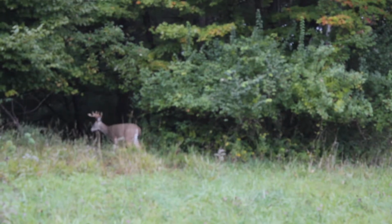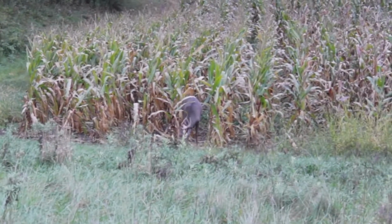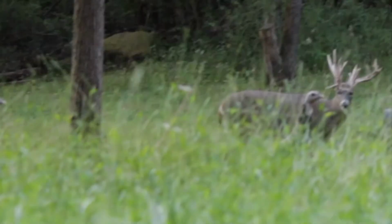Well, we all know 2020 was quite a year, but it wasn't all bad, at least not for me. I had the opportunity to hunt whitetail in Ohio with my brothers and friends. As you can see, we saw lots of nice bucks, but you know, hunting archery has its challenges. I had the opportunity to harvest a gnarly 203-inch non-typical buck.